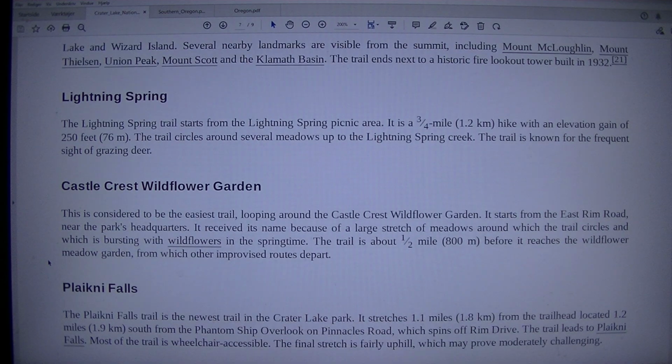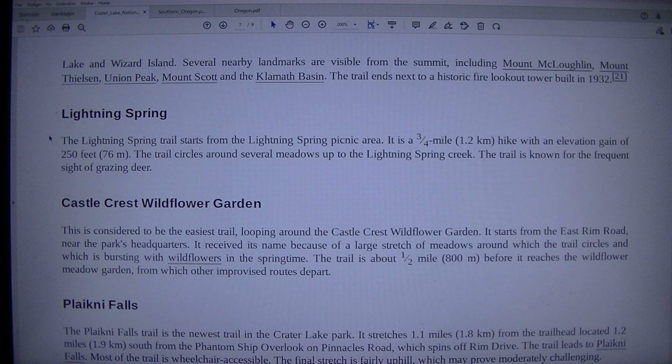Wizard Island. Several nearby landmarks are visible from the summit, including Mount McLaughlin, Mount Thielsen, Union Peak, Mount Scott and the Klamath Basin. The trail ends next to a historic fire lookout tower built in 1932.